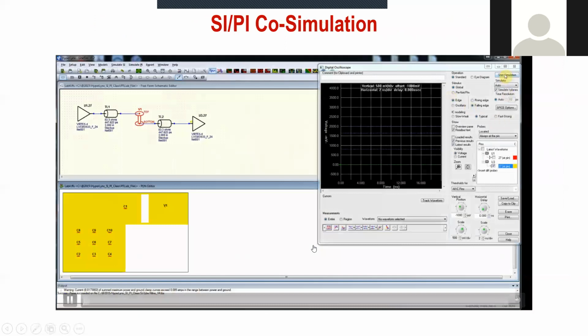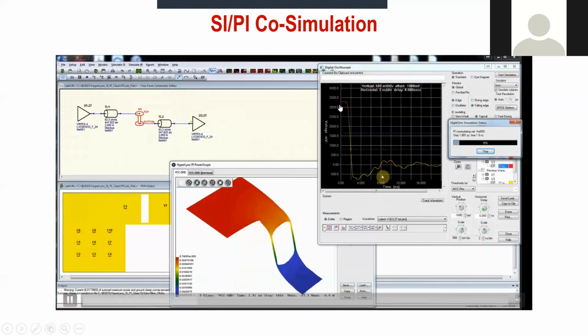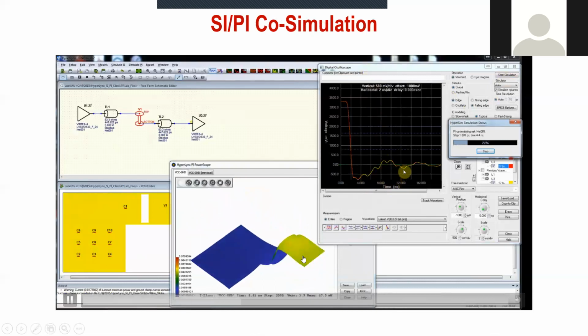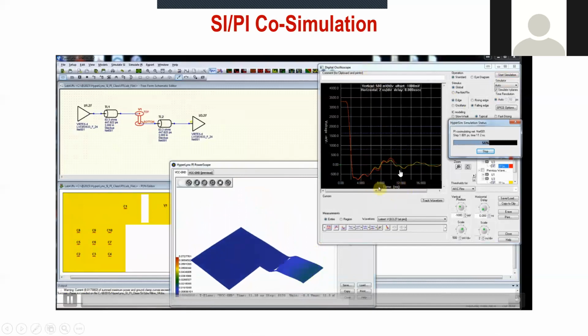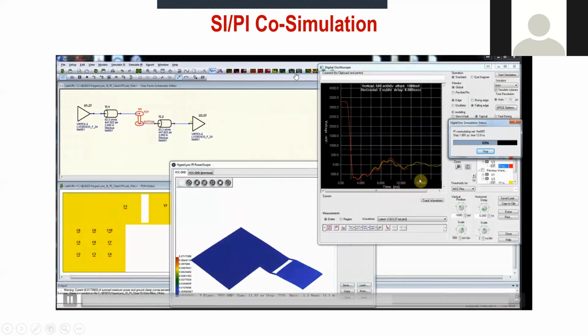So here's a quick video showing that if I run a simulation without taking into account the power integrity, this is my signal. That's what it looks like, the yellow one. If I enable plane noise, how is that going to affect my signal? So in the beginning, they're okay, but as these guys propagate and ripple around, the plot actually deviates. So around this area here, right? This might seem little for you, but this is just a single instance to show you the effects of SI and PI co-simulation.